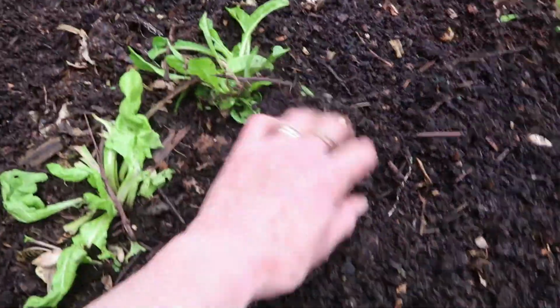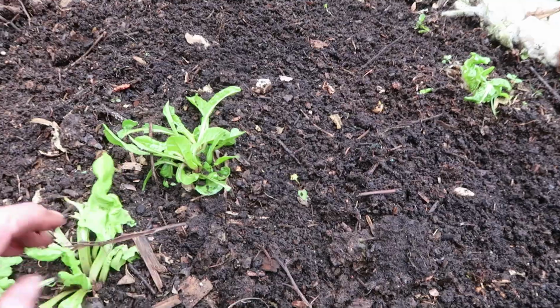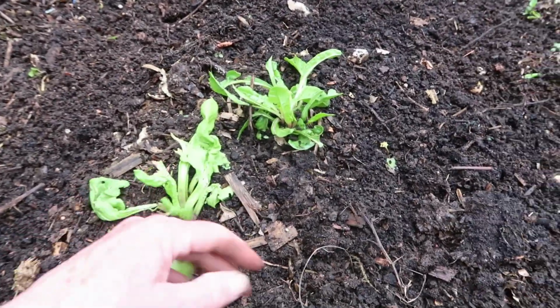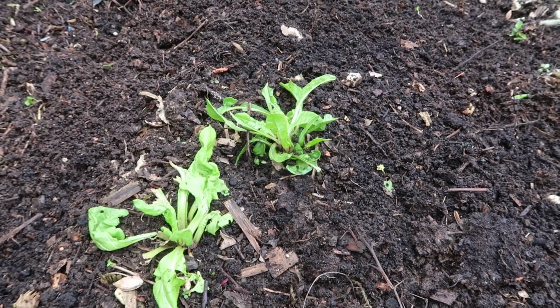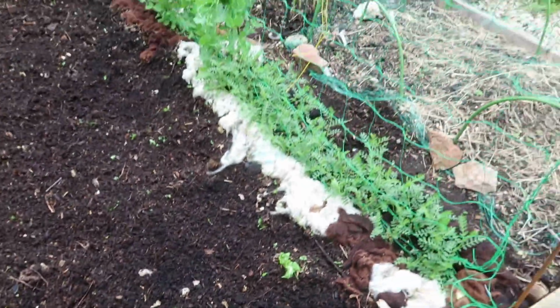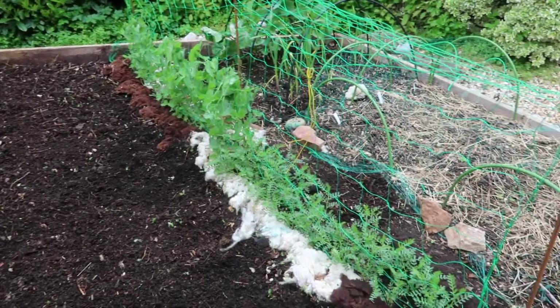That's that bed sorted. There's some chard left from last year that was hacked back when I sorted the bed in the autumn. I'm just going to leave it do its own thing. It can grow there underneath the beans if necessary. There we are, happy with that. Getting things tackled at last.